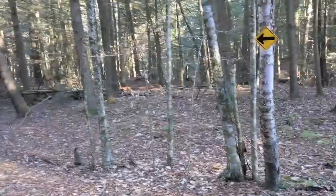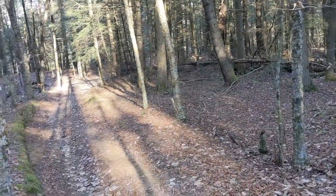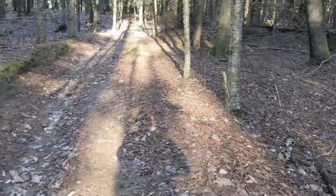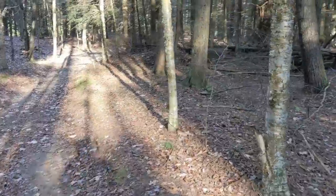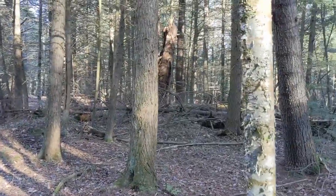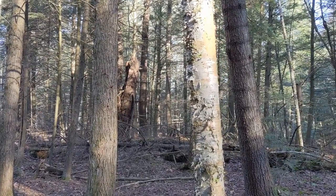But if I come down to this marker and turn left, I see the next marker on this birch tree. Silver birch, I think. So let's keep walking and see where we end up.